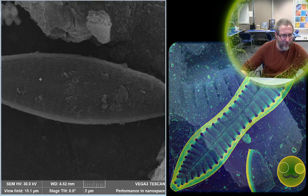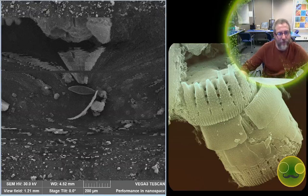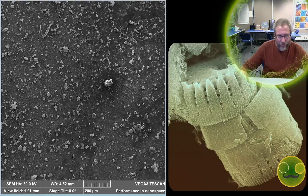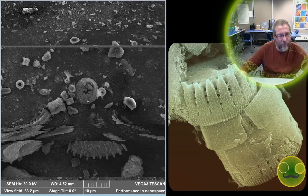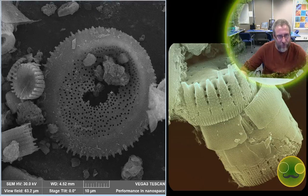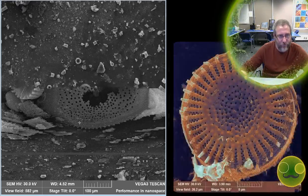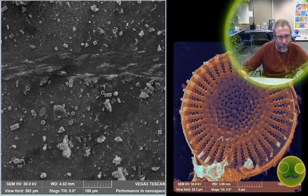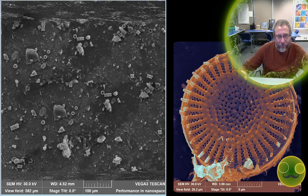It's maybe just a Navicula. That's what it looks like. There's some really big one right there. That's a huge version of a cycloteloid. Asymmetric shape. It's a little dissolved. Not the best quality.